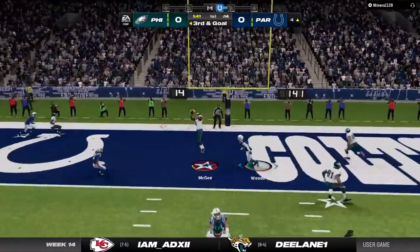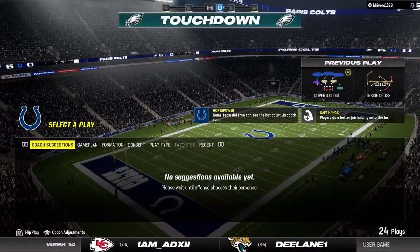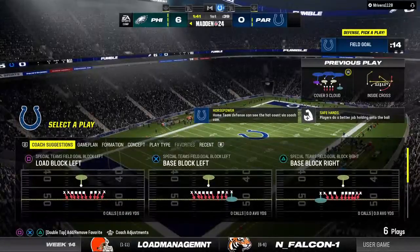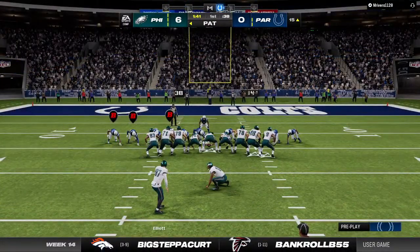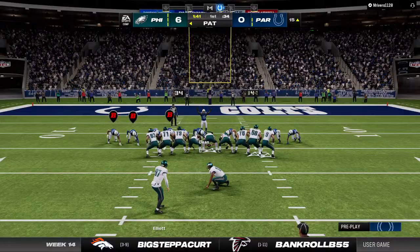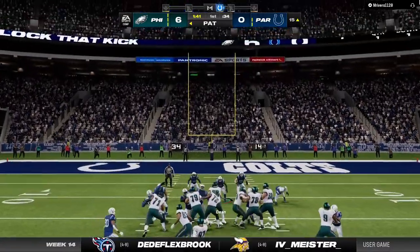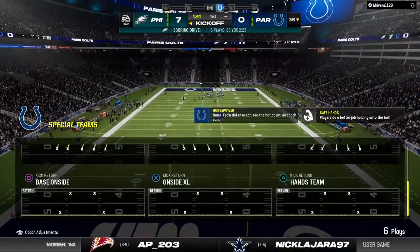Throwing is Hurts. And that's going to be caught for an Eagles touchdown. A great effort there. His 5th touchdown now on the year. And the Eagles will claim the early lead as they're on the board first here tonight. Elliott good with a PAT. And that makes the score 7-0.